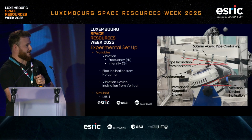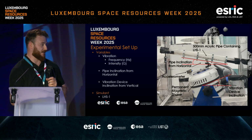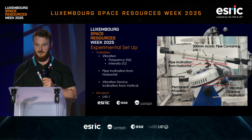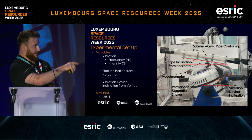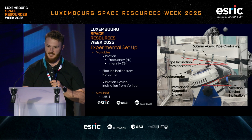So here you can see our experimental setup. We've got a permanent magnetic shaker that we can use to apply vibrations. This is coupled with an accelerometer and control software that allows us to apply controlled frequencies and intensities of vibration. We can also vary the inclination of the pipe from the horizontal in the range of about 0 up to about 20 degrees for what I'll talk about today.